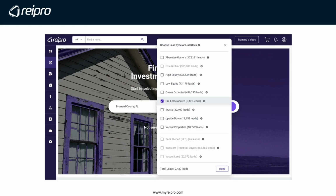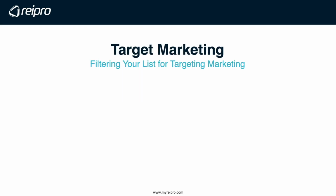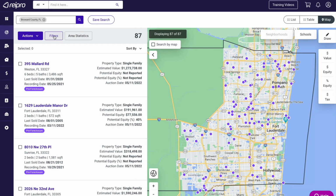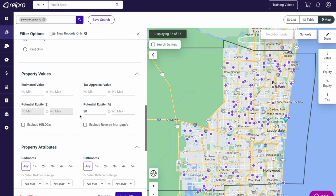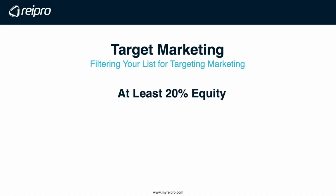Now, the one thing that I really want to talk about, and just going to give you a couple of tips here, is the property, from my point of view, has to have at least 20% equity. So one of the filter tools that you can use in REIPro is to actually say how much potential equity. Now, when we put 20% in there, it's going to show all properties that have at least that amount. So we actually have the mortgage amount, we take the current value, and we can kind of see about how much equity is going to be in this property.